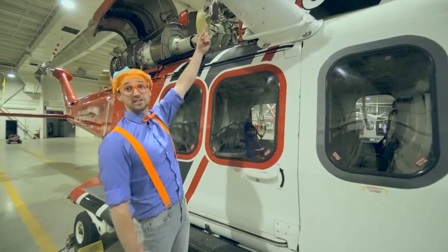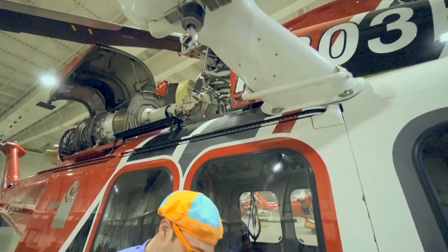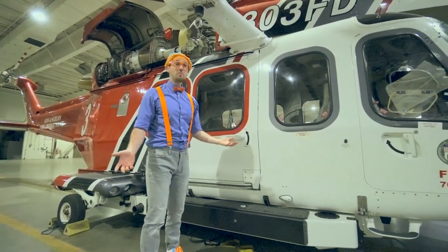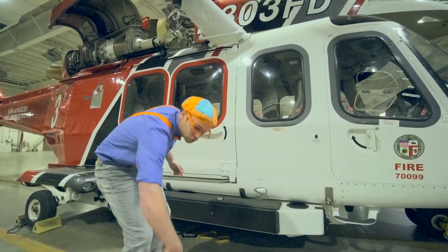This is the hoist. Whoa, it goes down. Yeah, about 300 feet roughly. That is so much. And then it can save people by going.